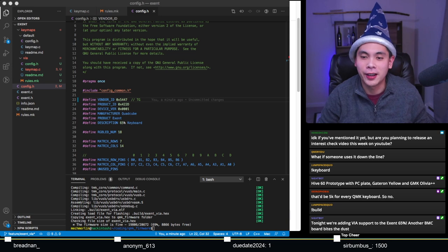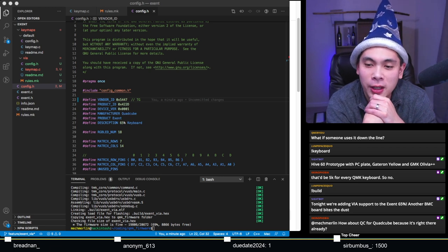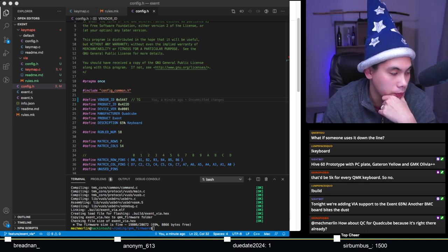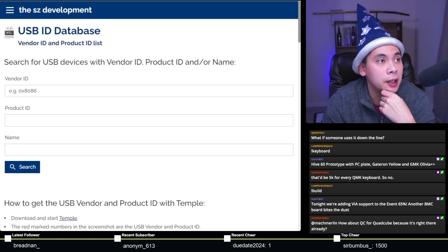Xenophobia says, that'd be 5K for every QMK keyboard, so no. How about QC for Quad Q, because it's right there already? That's true. Let's just do that. QC. Is QC taken? So the place I like to go to for all this stuff is the USB ID database.